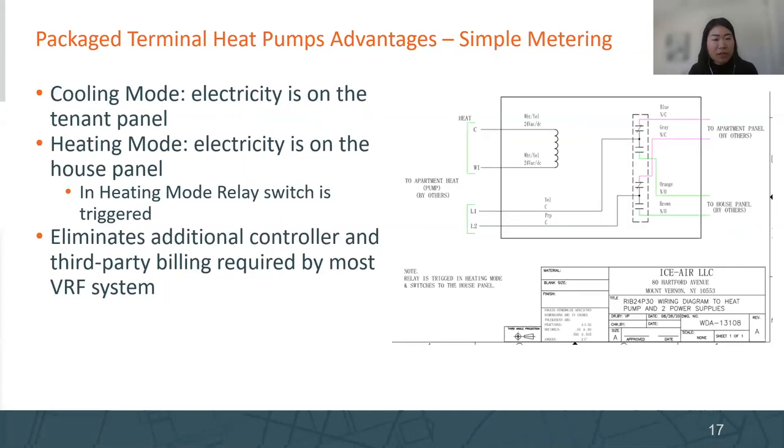And another benefit is its simple metering, which benefits both the owner and tenant immensely. So we found that some VRF systems require a complex third-party metering system that bills tenants for cooling and then isolates the energy used for heating and cooling by individual apartment. So this leads to a very confusing bill for tenants, where they see one electric bill from the utility provider and then a separate bill from a third party that just shows cost for cooling. So there have been instances where tenants don't end up paying their cooling bills and then owners are left footing the bill for cooling, which definitely adds up when there are so many apartments in their building.